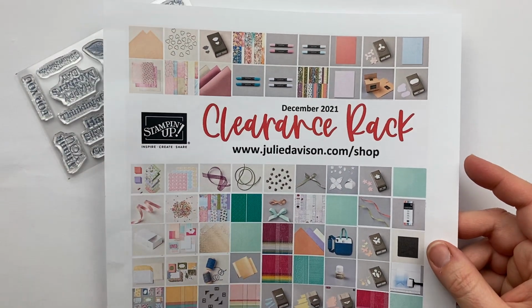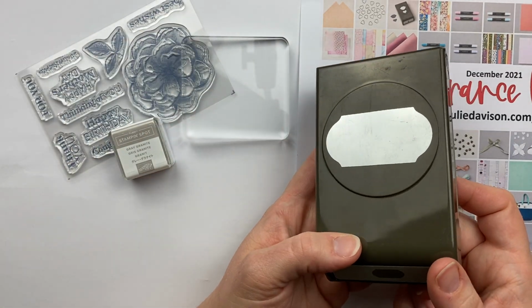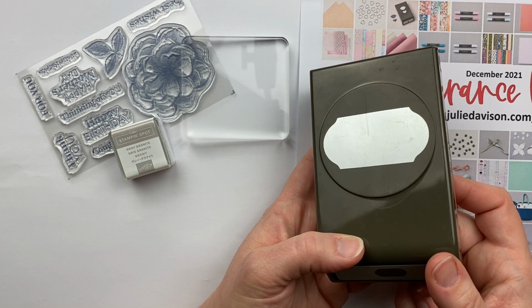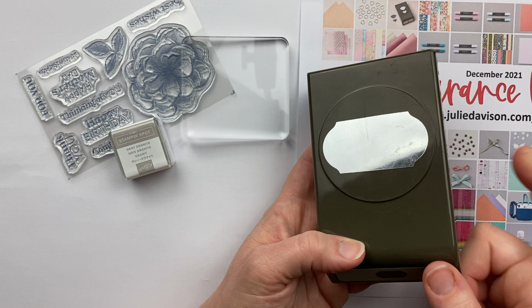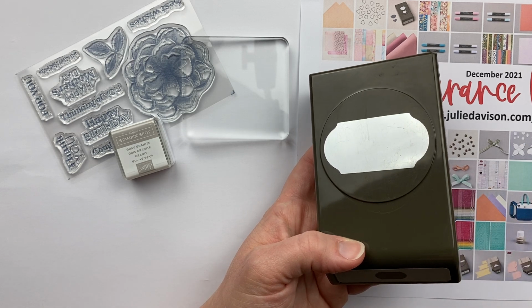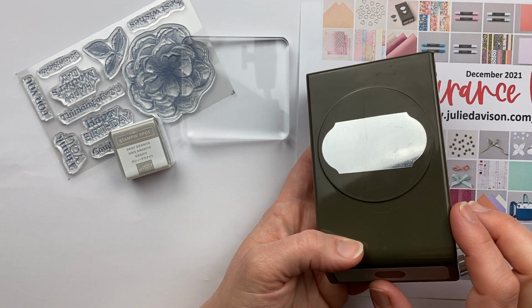So I chose one of my favorite items, which is the Timeless Label Punch. I used this one so much, and I was really sad when it retired in the spring. So now is your chance. If you didn't get this punch before, you can get it now. Normally this was an $18 punch, and in the clearance rack it's $10.80.